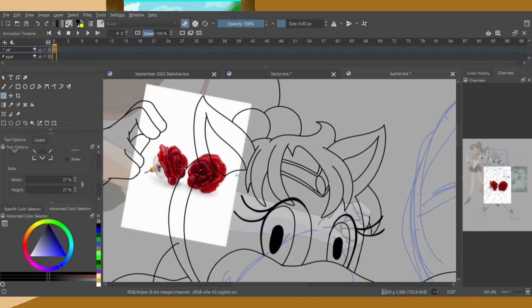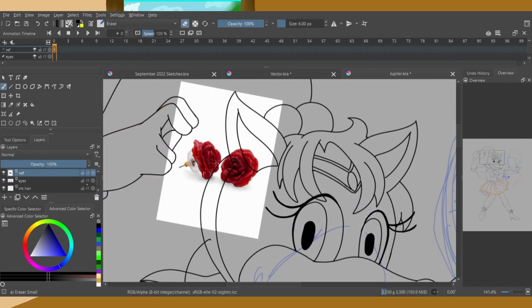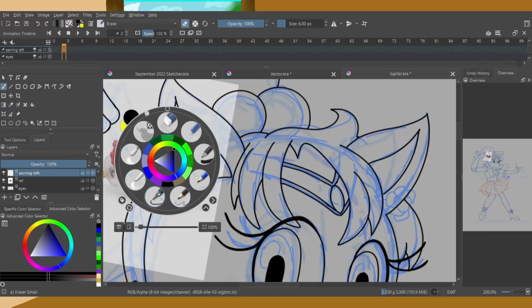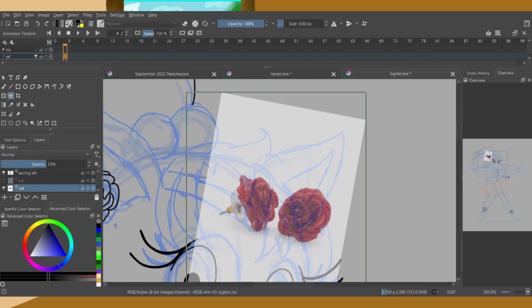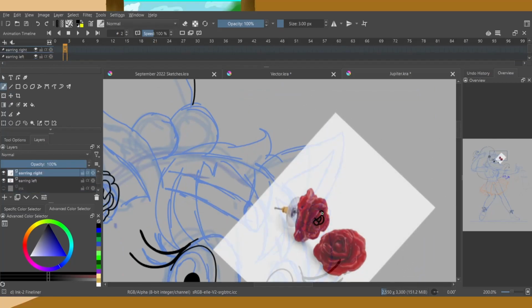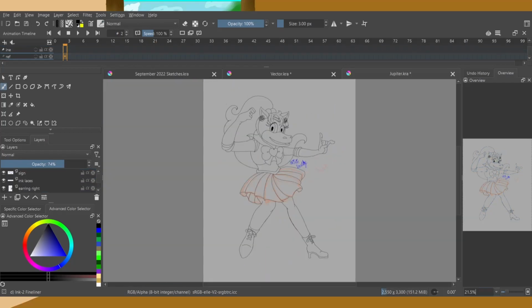And yeah, this with the earrings, I just needed a quick cheat because I did not want to struggle so much with this. So I grabbed a picture of just some rose earrings, traced them loosely in the spot that I wanted them, and then moved it over, tweaked it, and then did the exact same thing over here, because rose earbuds are kind of a pain.